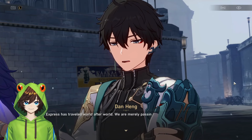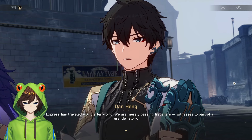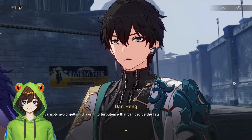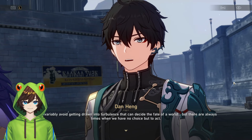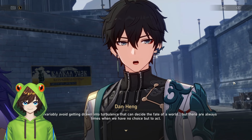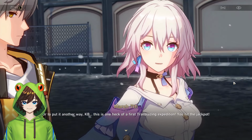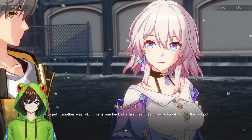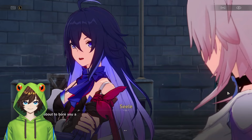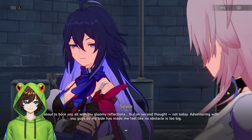The Express has traveled world after world. We are merely passing travelers, witnesses to part of a grander story. We invariably avoid getting drawn into turbulence that can decide the fate of a world. But there are always times when we have no choice but to act. Like now. Or to put it another way, this is one heck of a first trailblazing expedition. You hit the jackpot. Yeah, something like that. I was about to bore you all with my gloomy reflections, but on second thought, not today.